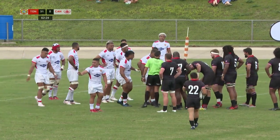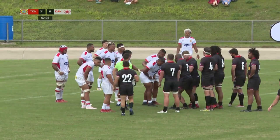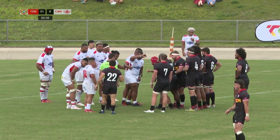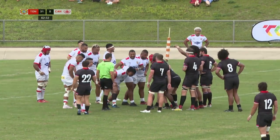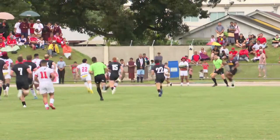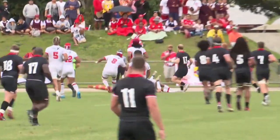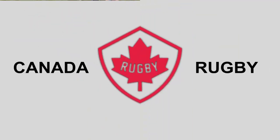Keep our height up. But yeah, as James has pointed out, the referee says the Tongan players are offside, but that was a good endeavour from Canada, and let's see if they can do something here. Replacement halfback on the field now. Ross Broad.